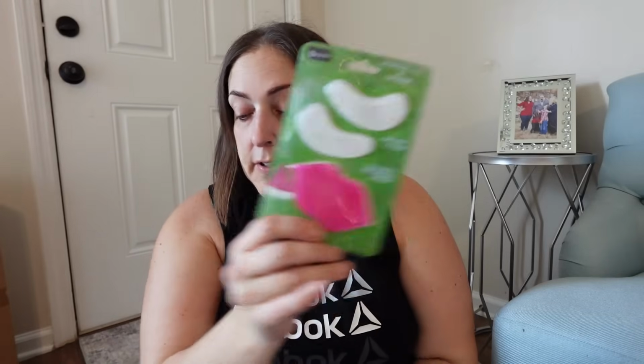And then I got a hydrogel eye and lip mask. I got these for Ava. These are little acne patches. Sheet masks. The lady was telling me, if you look on the back of a sheet mask, you want to look for made in Korea. Because you know Korean skincare, that's where it's at.